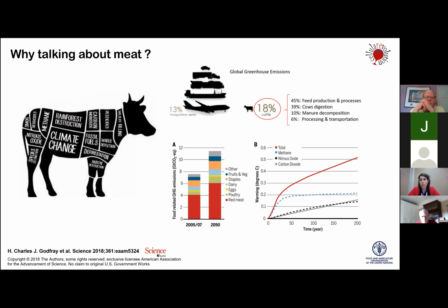And if we want to predict how these levels will change over time, of course, they are going to increase, mainly for two different reasons. Reason number one is that the global population is growing, reaching a forecasted 10 billion people by 2050. And also, we are well aware that the appetite for meat is growing. So more people are eating more meat.